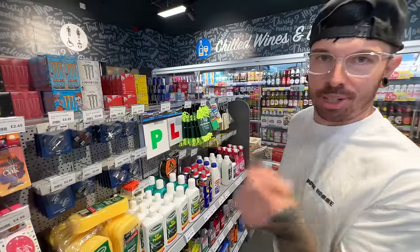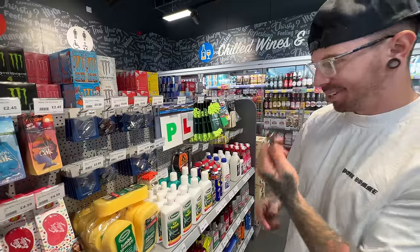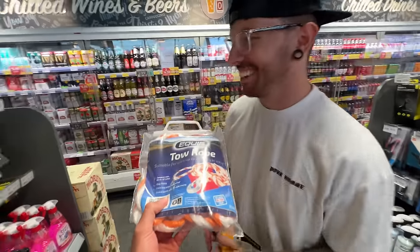This is the issue with Japanese cars. The parts are just so weird. Look, I just want a brake light bulb. No one's got a brake light bulb. Any essentials? Jump leads. Tow rope. We are definitely going to need this. No, we won't need that. What? I'll be doing the tow. We've already developed a new noise. I don't know if you can hear that.